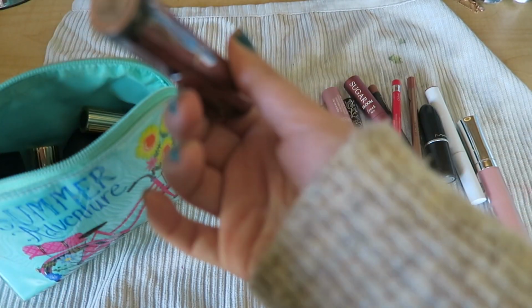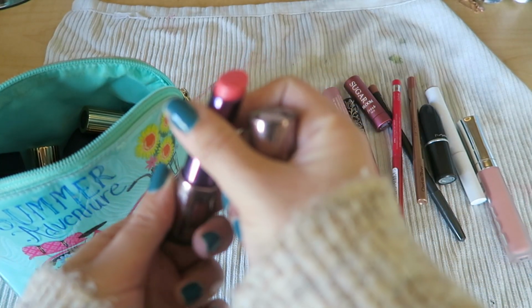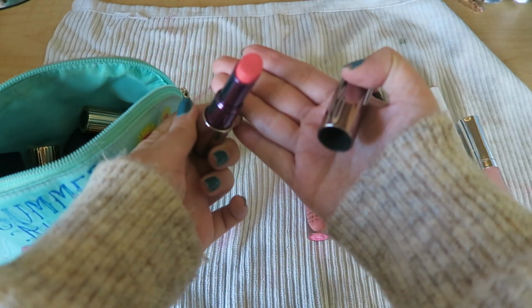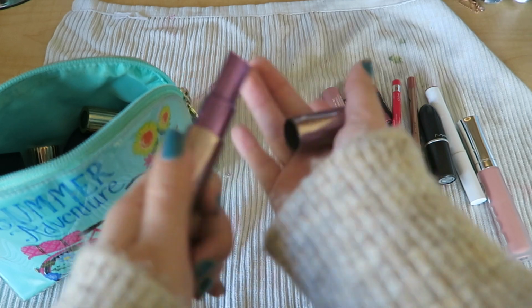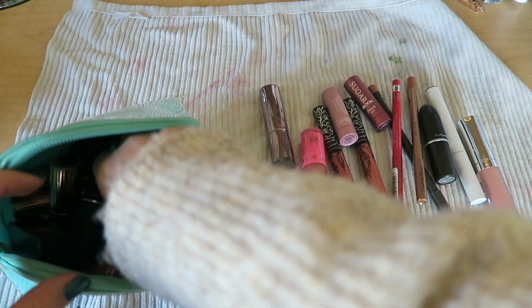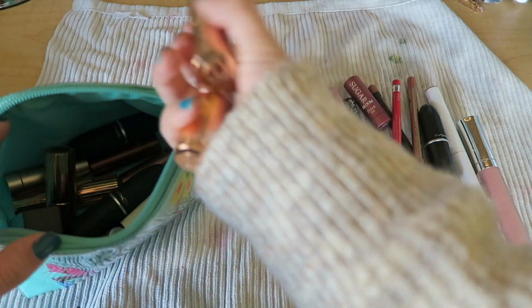I think this is the last one that I have, the Urban Decay Lipstick in Streak, which is just a nice peach. I don't think it's really gonna focus, so I'm not gonna go through them all. But that's my last one. That one's also kind of old because God knows how long it's been for that packaging.